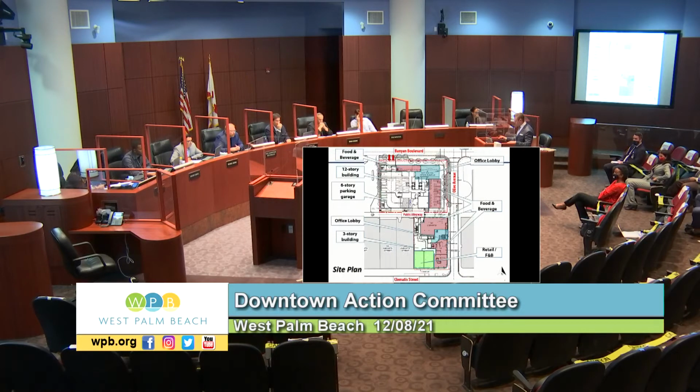The red to the south of it along the west side of Olive Avenue is new proposed food and beverage that actually straddles the alley and utilizes the alley as part of the food and beverage operation and into the Clematis property. So, kind of unique. You're going to have food and beverage operation on both sides of the alley that utilizes a new and improved, very much upgraded alley.